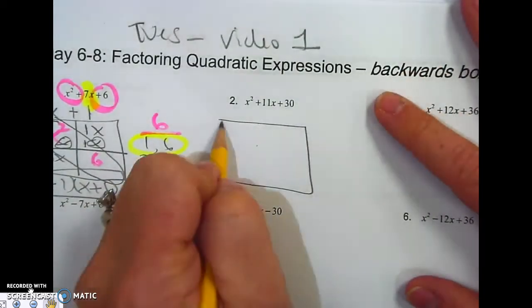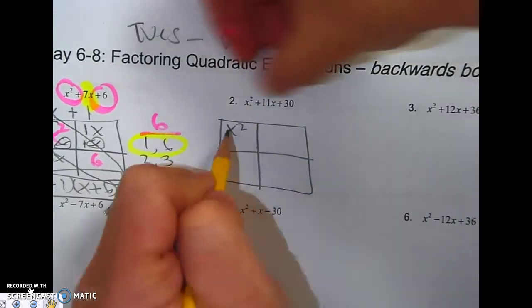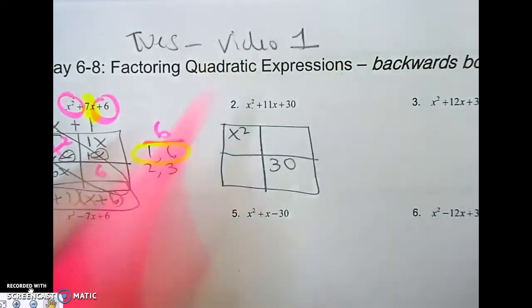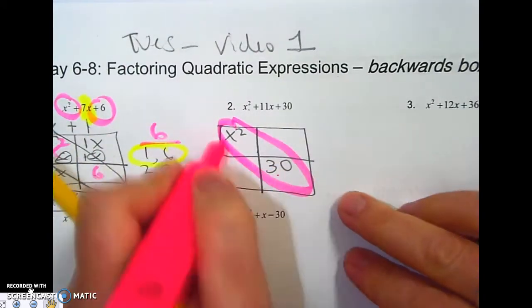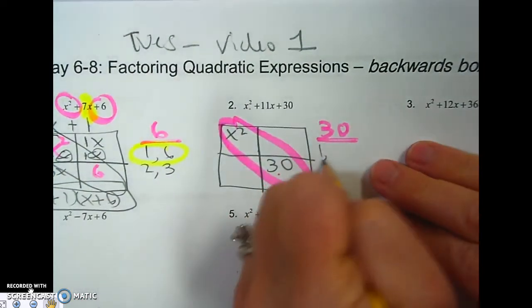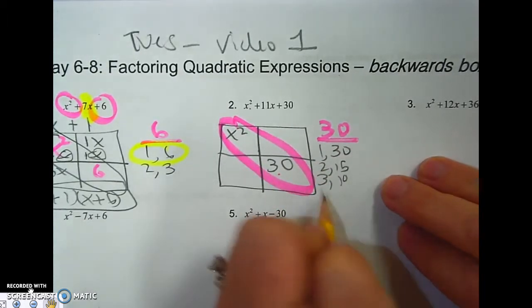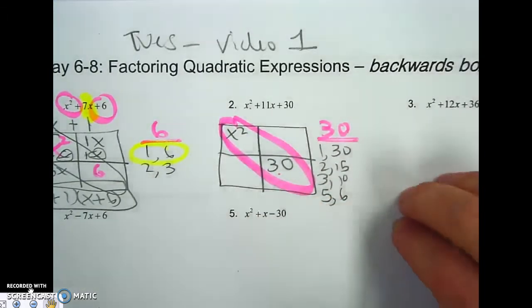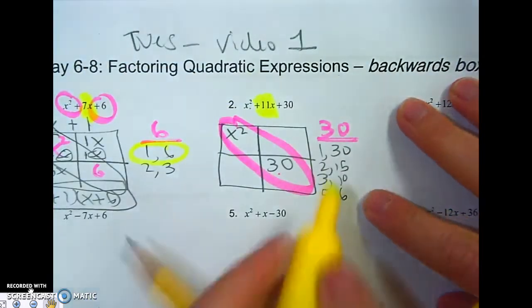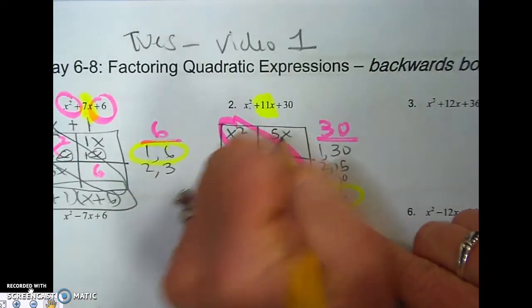Backwards box. First guy. Last guy. Circle it. 30 times 1, 30. All the ways to get 30. 1, 30, 2, 15, 3, 10, 5, 6. Now my goal is to get that positive 11. How do I get positive 11? Boom. 5x, 6x.